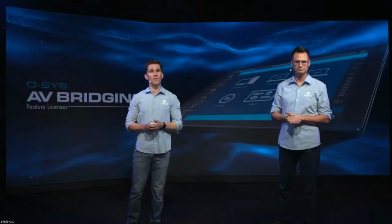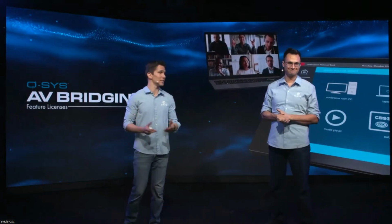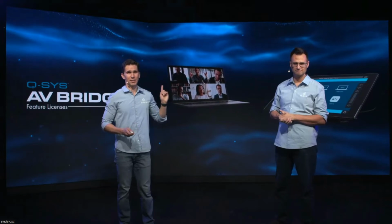We're going to continue down the software conversation with one more software introduction. This is aimed at, again, taking an existing piece of QSys product and enabling it with software. In this case, we're going to do so in the collaboration space itself and enable one of our touchscreens to become a bridging location for the rest of the system. And we're doing so with the AV bridging license by QSys.